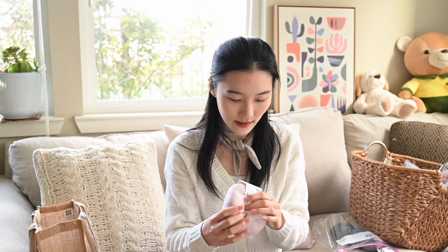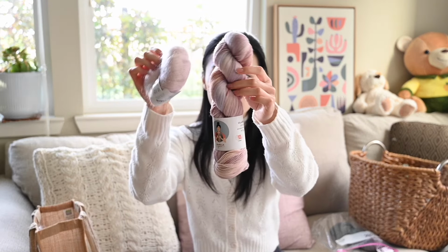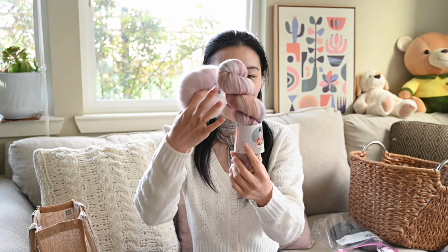And next, I picked up this silk mohair from Sarilla Yarn. I want to hold these two yarns together. Again, this is Sarilla Yarn's hand-dyed collection. It's from their Taylor Swift Eras Tour collection. Colorway is Enchanted again.